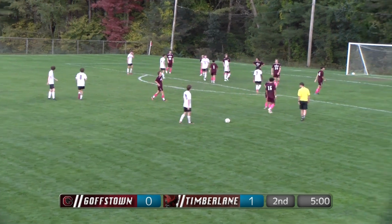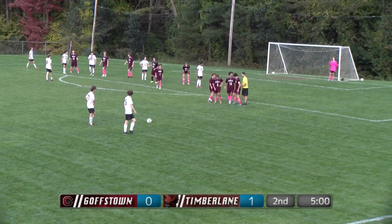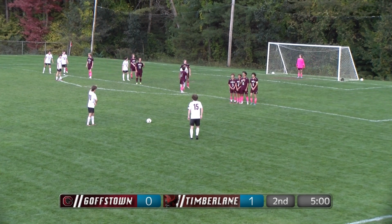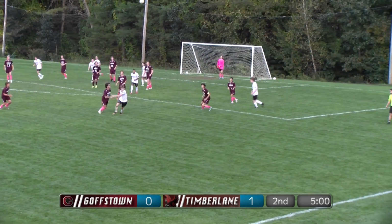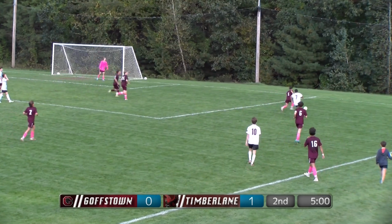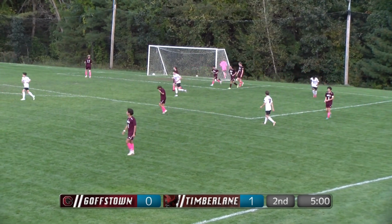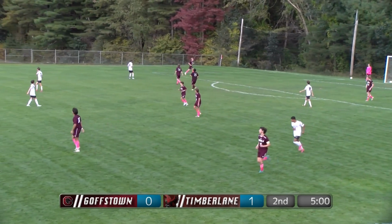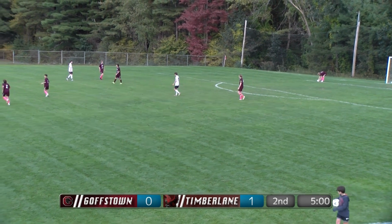Hunter will take this one. Well, we'll see if Hunter takes it. They're lining up the wall on the right. Hunter puts a nice ball back behind their line. White throw. Devin's going through, but he couldn't keep it in. They shielded off. It's a goal kick. Less than 4 minutes remaining. Gostan need a little magic here.